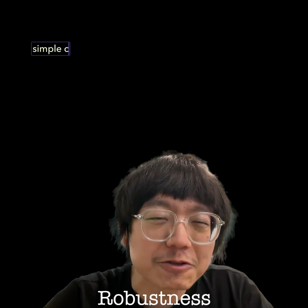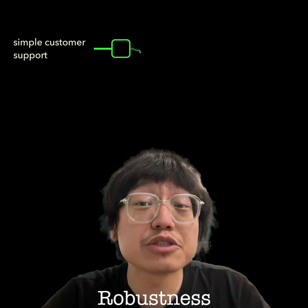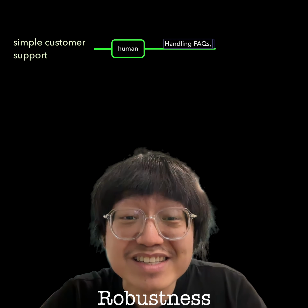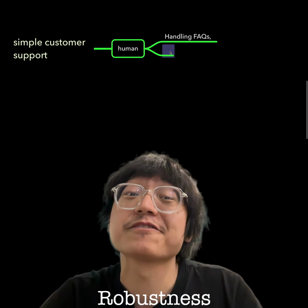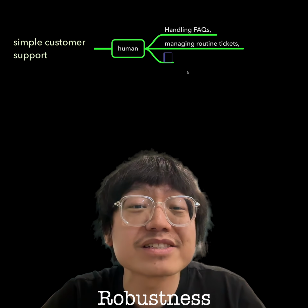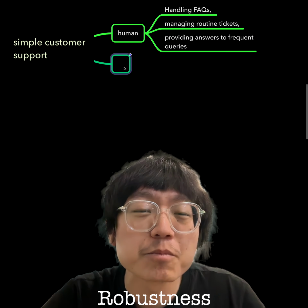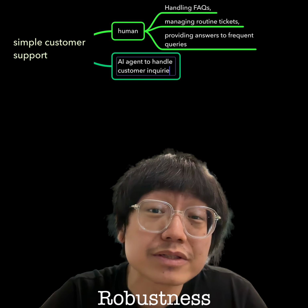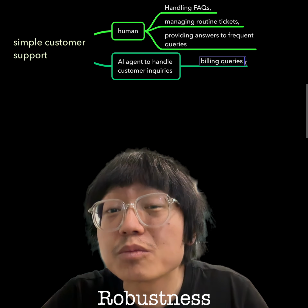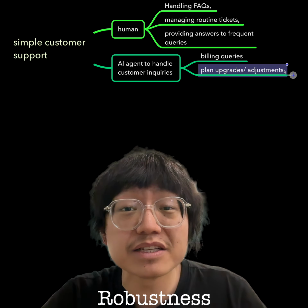And the fourth example is simple customer support, like handling FAQs, managing routine tickets, and providing answers to frequently asked queries. These are tasks that can be automated. For example, a telecom company could use an agent to handle customer inquiries like billing queries or plan updates. You could just use dialogue templates to conduct a back and forth conversation while interacting with internal tools to execute simple actions like plan adjustments.